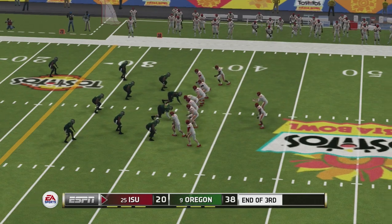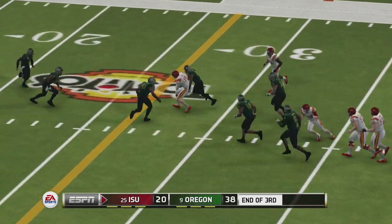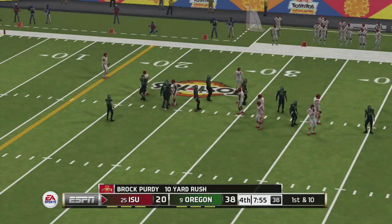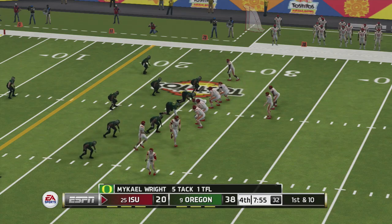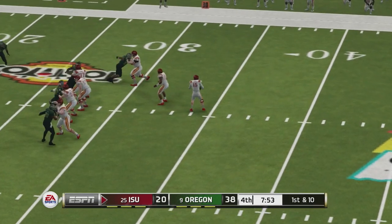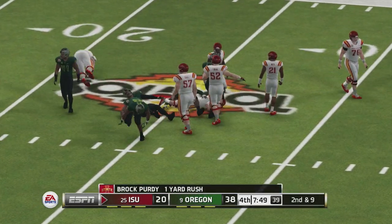Ready. Now he's scrambling. They'll bring him down around the 26-yard line. Call it a gain of 11 yards. That makes it first and 10. Keep 15. Now he tries to buy some time. And he tackles him hard at the 26.